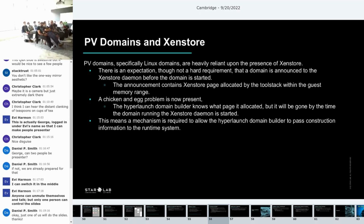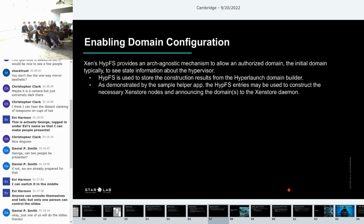So based on the design feedback that we had during the early design phase, we decided to go ahead and move forward with using HypFS. HypFS allows us to construct a static tree of information that can be read by privileged domains. So we added the ability to the domain builder to construct a HypFS tree containing all the relevant build information about the domains it constructed. This allows the privileged domains to know what domains were constructed, where their Xenstore pages and console pages are, and then do a Xenstore introduction for the domain, so that Xenstore can discover the domains and then begin communicating with them.